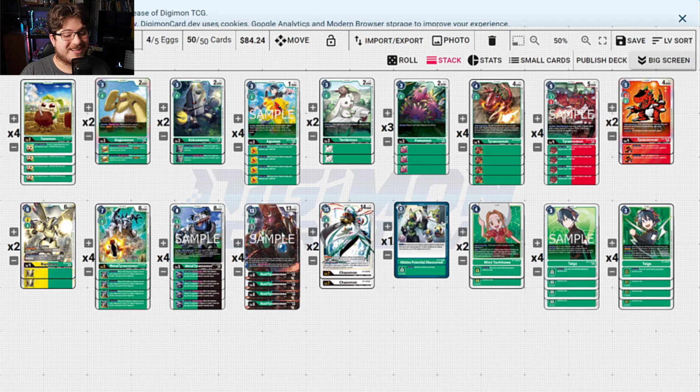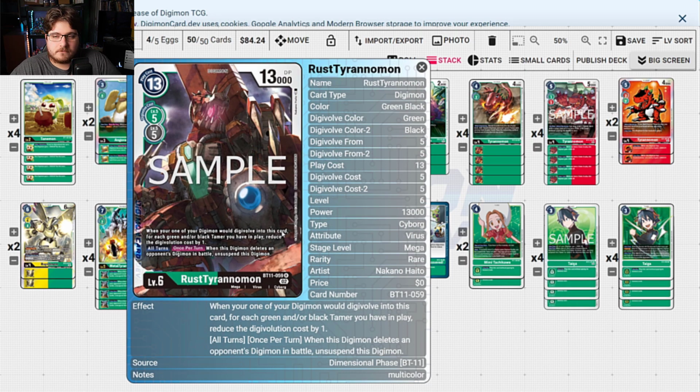we're going to talk about is none other than RustTyrannomon. So this card deck was introduced in BT-11 as well. RustTyrannomon: when one of your Digimon would Digivolve into this card, for each green or black Tamer you have in play, reduce the Digivolution cost by 1. If comboed in with your Taigas, this could lead to being basically a free Rusty Boy, RustTyrannomon, and now you have so much pressure on there.